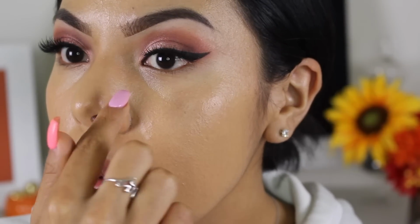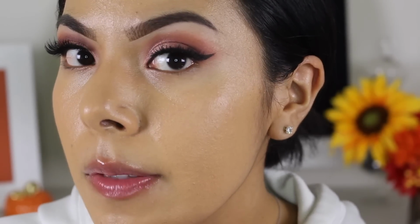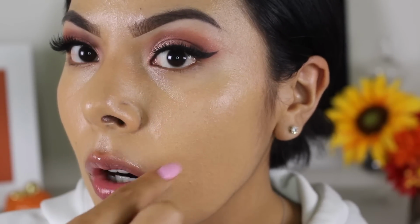I'm gonna come as close as I possibly can to you guys because I want you to see what's going on right here. I don't know if you guys can see, but right in this area, the foundation and my skin are just not working together. It's breaking apart a lot right here. As I was mentioning earlier, I'm a huge believer in primer because primer really does set the tone, and it makes everything come together beautifully.